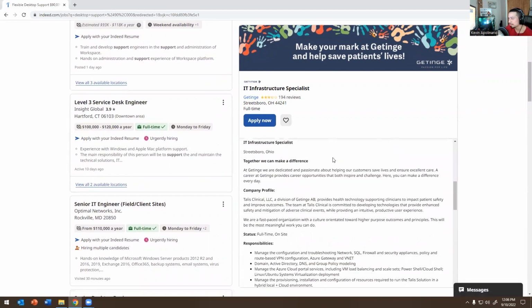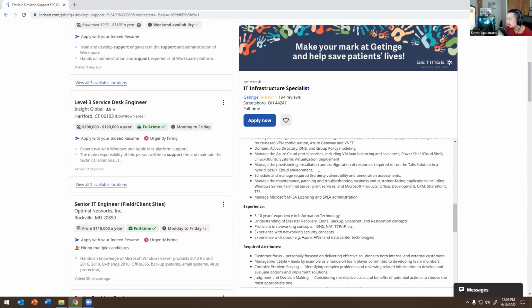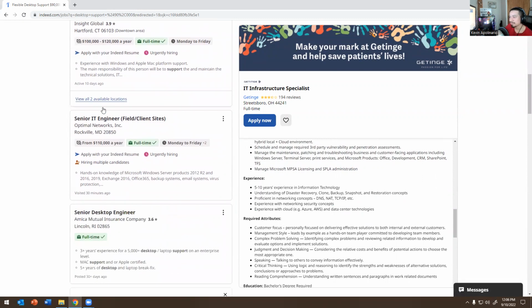So then I look at what they're asking for. They want someone that knows SQL, firewall, DNS, group policy, some cloud, 5 to 10 years in IT. That makes sense. So someone that already has 3 to 4 years, I'll apply to this job anyway. I don't look at this. You have to know how to market yourself.